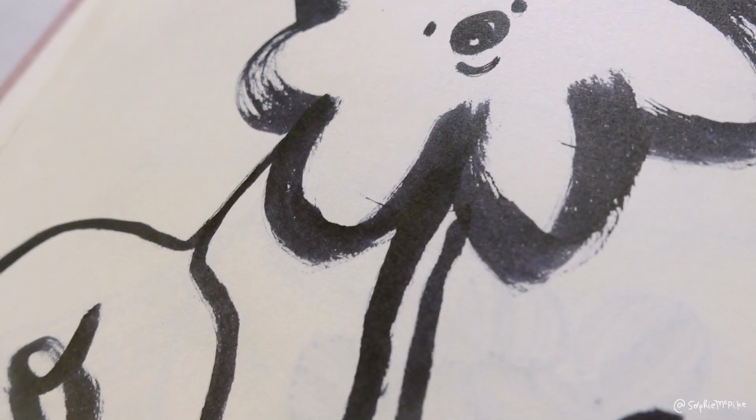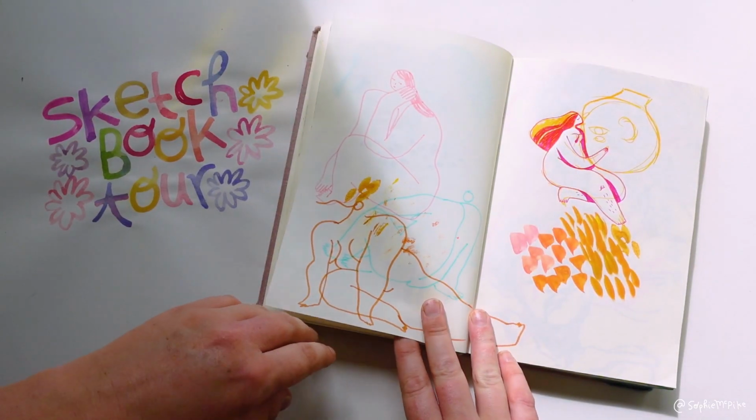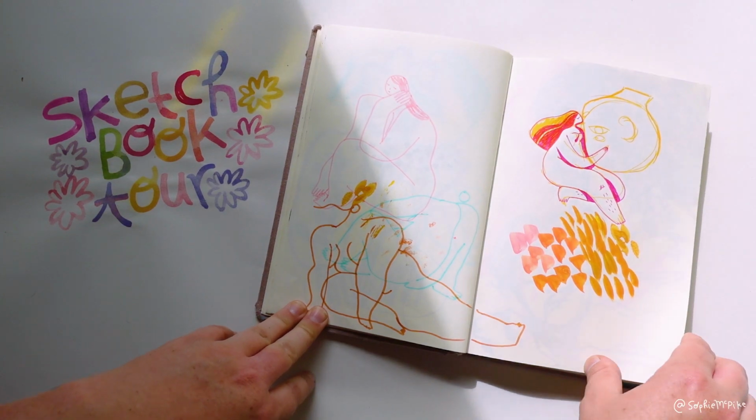The thing I love about sketchbooks is that they are just a place to experiment and grow and have fun and try things.